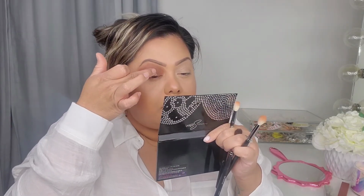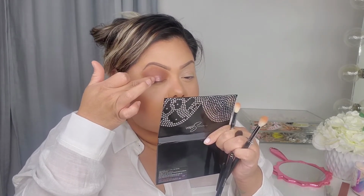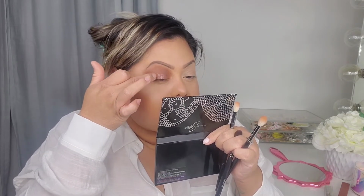So I think I'm gonna pop this on the center of my lid. I'm gonna go with this really pretty pink. Just put it in the center. It actually looks wet. Actually, this way, and I'm here for it.